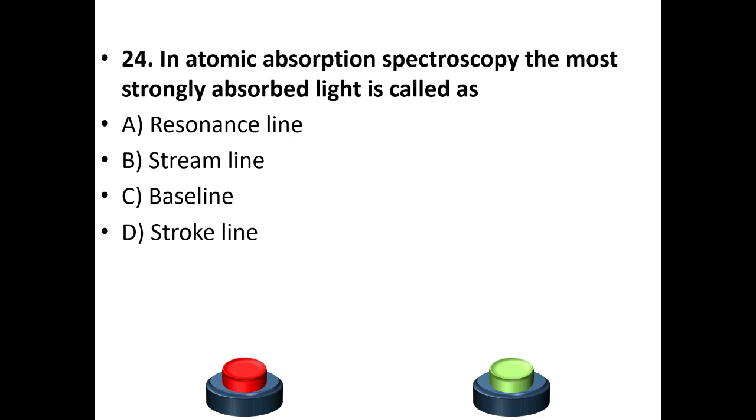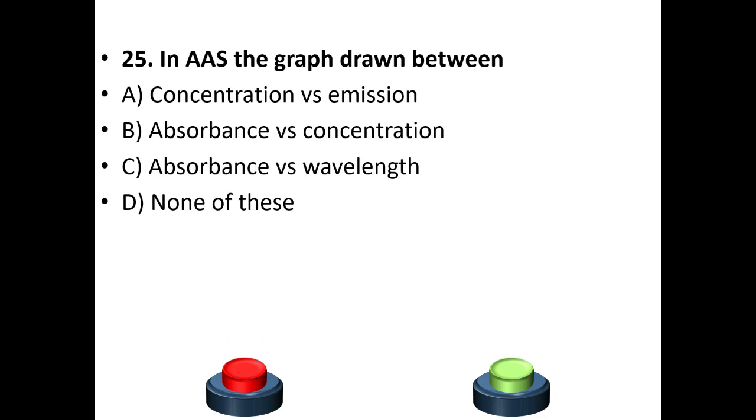24. In atomic absorption spectroscopy, the most strongly absorbed light is called as resonance line, streamline, baseline, stroke line. The answer here is option A, resonance line. Next question, 25. In AAS, the graph drawn between concentration versus emission, absorbance versus concentration, absorbance versus wavelength. D, none of these. Your answer is option B, absorbance versus concentration.